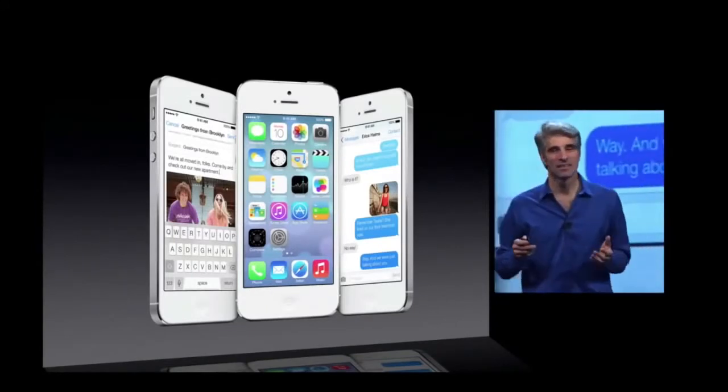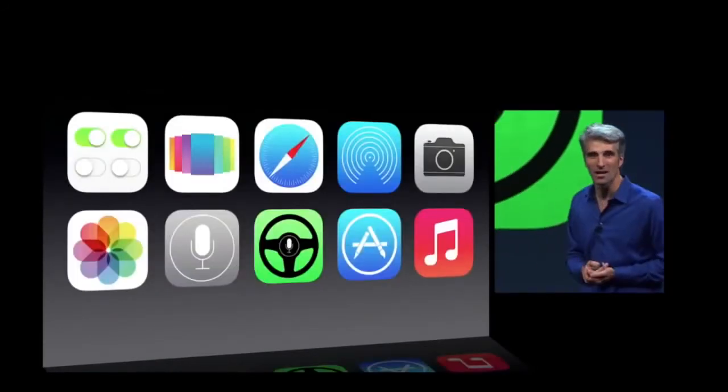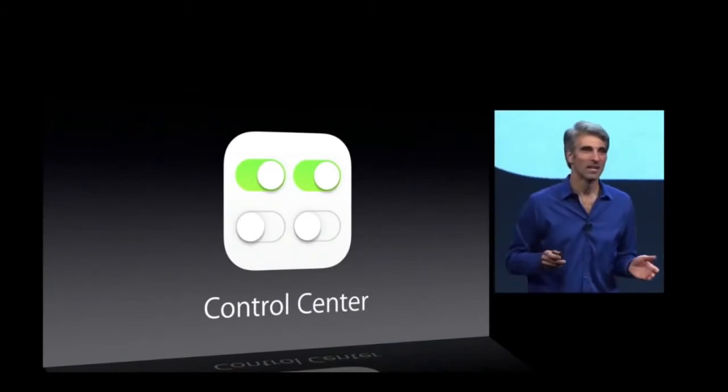But iOS 7 is actually more than that. It's also a major feature release as well. I have 10 features I want to talk to you about today, starting with Control Center.